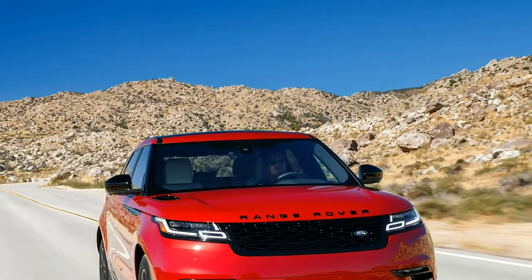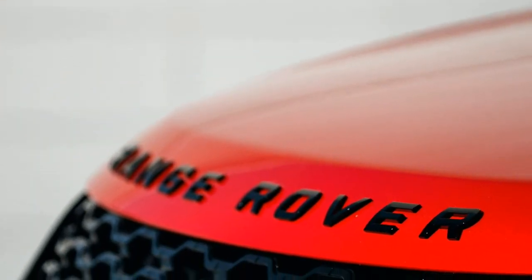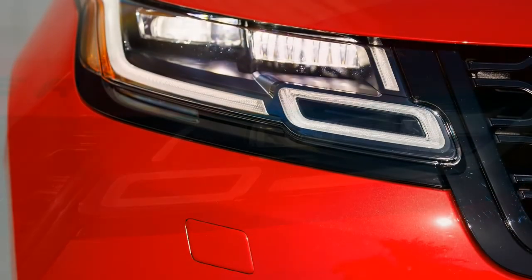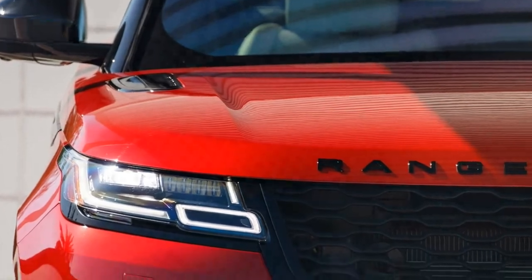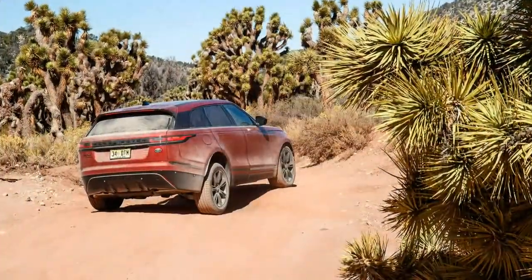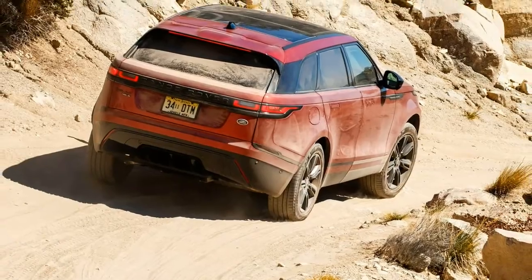If there's a beef on offer, it's how the rackety, rumbly Ingenium four-cylinder seems at odds with the Velar's sumptuous interior and excellent ride comfort. At idle, the four-banger shakes enough to set a palpable shimmy through the whole vehicle. Rev it up and it wheezes its way to speed, albeit with good pace. The engine's 269 lb-ft of torque are welcome.